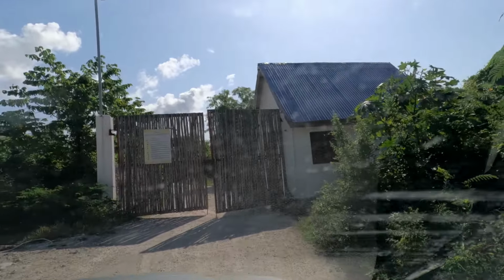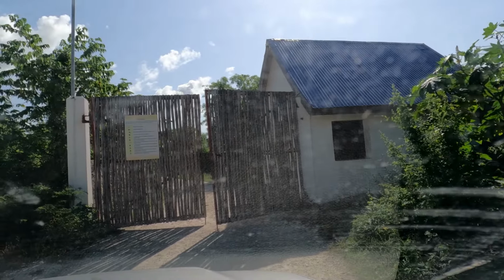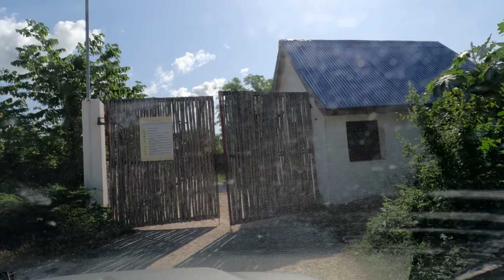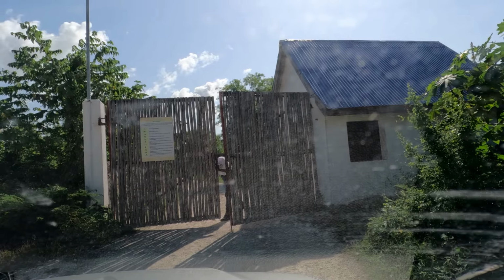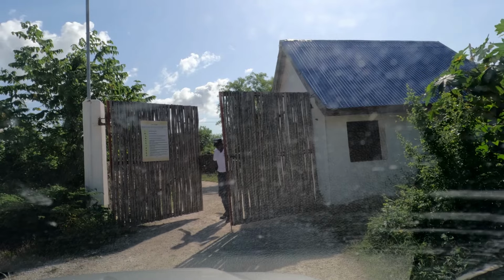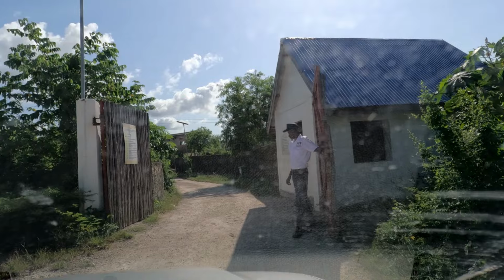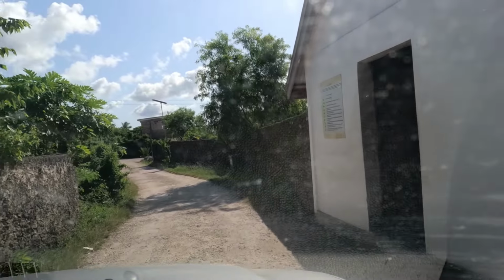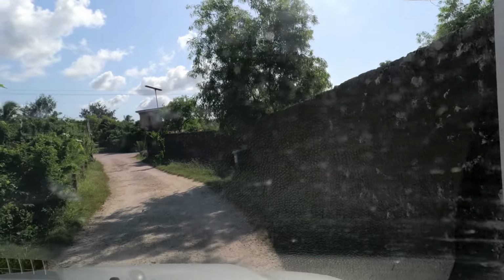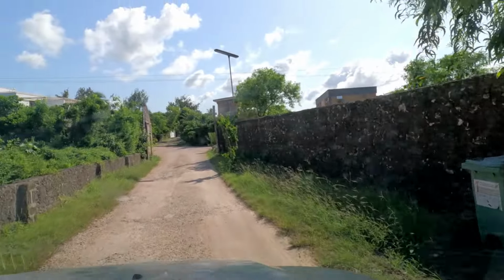See, this is the security booth right here. So these people, you know, they gotta get paid. Can't work for free. They're gonna open the gate for me. And about security, it's nice to have it and everything, but from my experience up here, these people are peaceful. They have the security up in here, but these people are peaceful. I haven't seen no crime since I've been here.